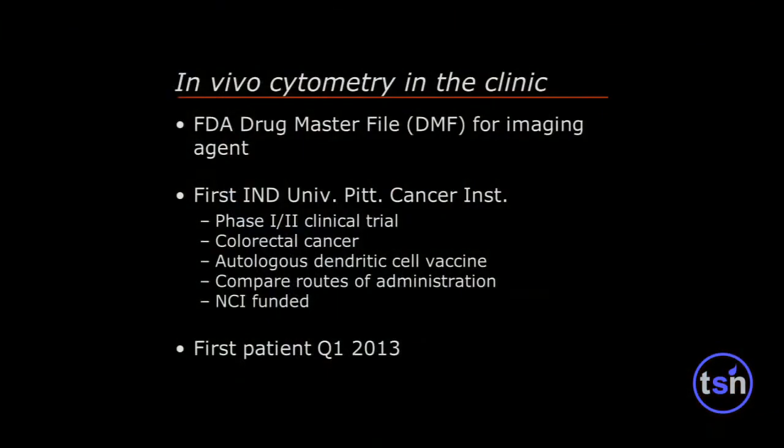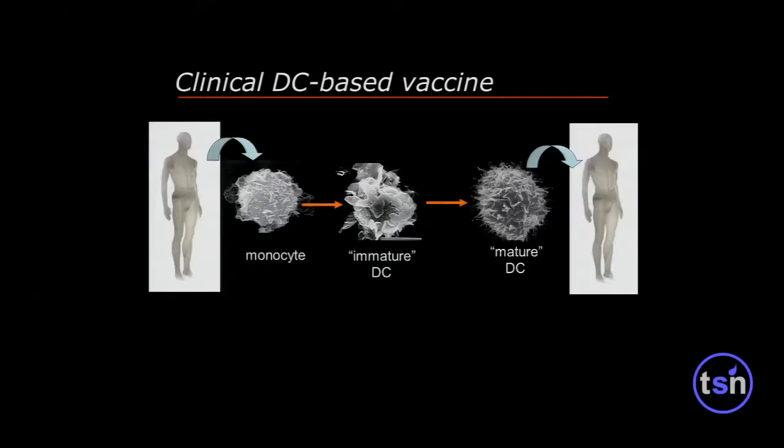The nice thing about this is that the investigator holds the IND, and then they cross-reference the drug master file. And the FDA has all this information in the drug master file about the manufacturing, the acute tox, genotox, cell tox, and a variety of cell types. And the first IND that we've opened is the University of Pittsburgh Cancer Institute phase 1/2 clinical trial, treating colorectal cancer with autologous DC vaccines, comparing different routes of administration, and it's NCI funded. And we started recruiting patients this year, and it's working really well.